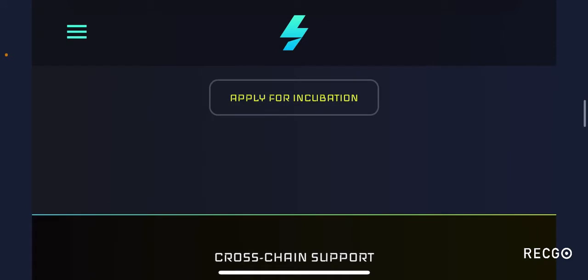So if you are convinced by all of these points, and if you want to apply to become an incubator on this platform, you can do so by clicking on the apply for incubation button here. And for cross-chain support, they're obviously trying to work on getting as many chains as possible to become a cross-chain product.